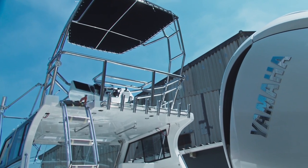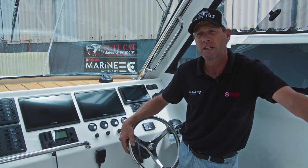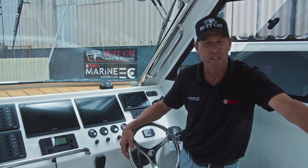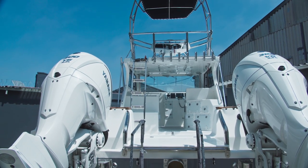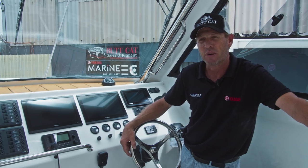We're gearing up for phase 3, which is water testing after we've done the decking, etc. So very exciting, looking forward to getting on the water, especially with these new 300 Yamahas, Helm Master system, all commissioned. So stage 3, here we come.